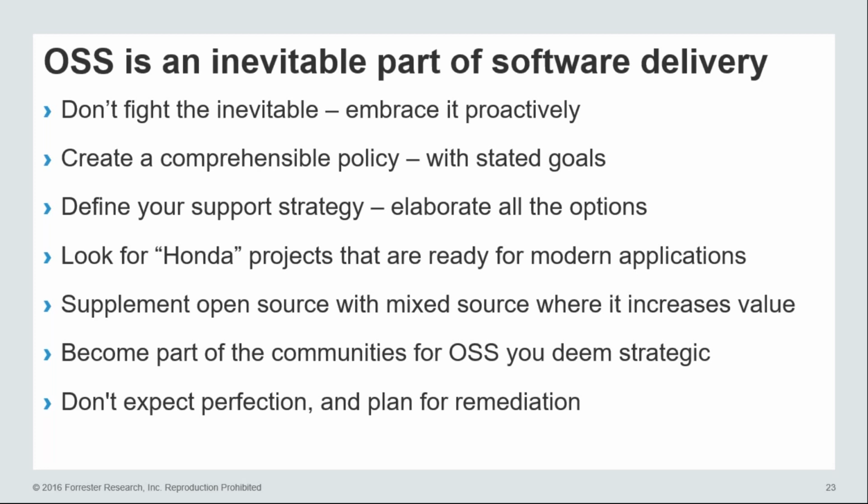And then finally, even the best organizations, I've been part of them, will sometimes run afoul of viral licenses like GNU. Make sure that you have a process in place that stipulates how you are going to deal with the inevitable challenge that requires you to remediate code that you may have inadvertently linked and created license exposure for your organization.